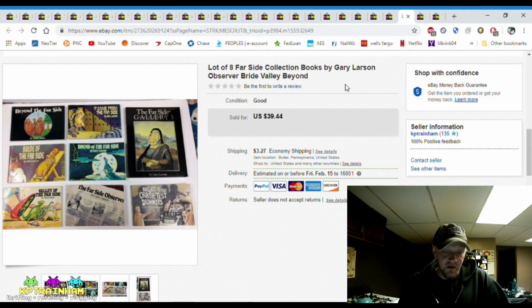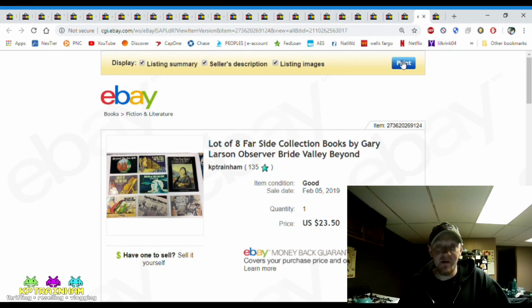Here's a collection of Far Side books. Picked these up at St. Vincent de Paul for 50 cents. Paperbacks are always 50 cents there. Took a best offer on this too. I think $39.44 was the asking. Someone offered me $23.50 plus shipping. I took it.